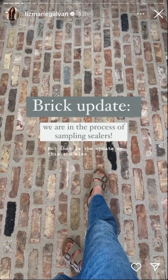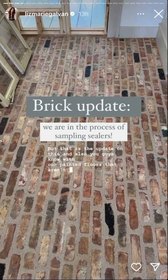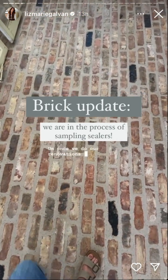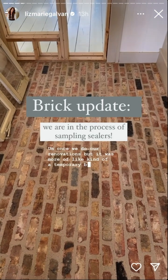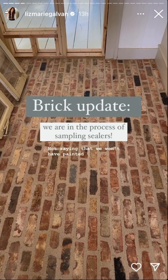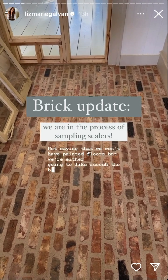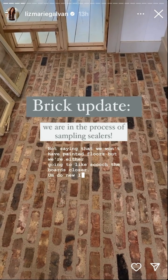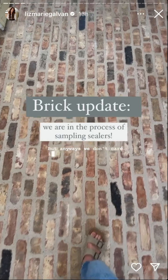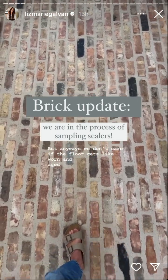And you guys know our painted floors aren't going to be in the entire house anymore once we do our renovations, but it was more of a temporary board situation. Not saying that we won't have painted floors, but we're either going to scooch the boards closer, I'll explain that later. But anyways, we don't care if the floor gets worn and aged and used.